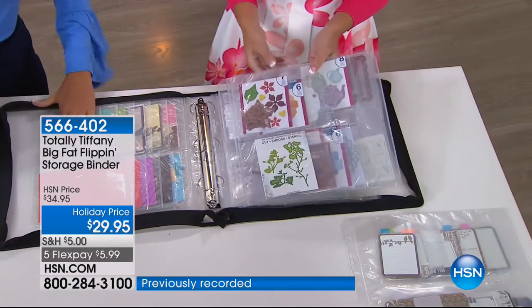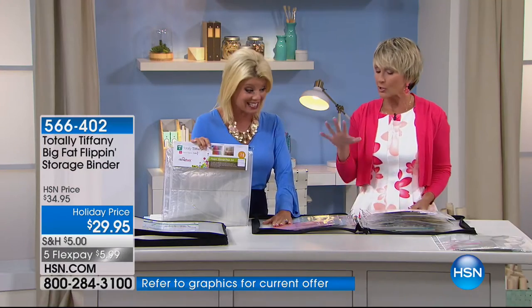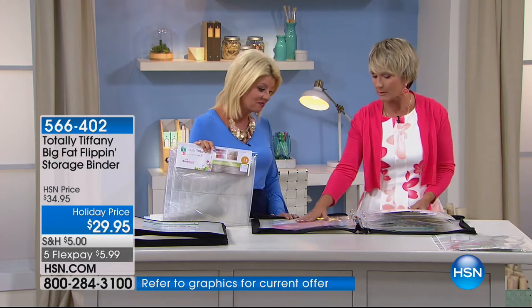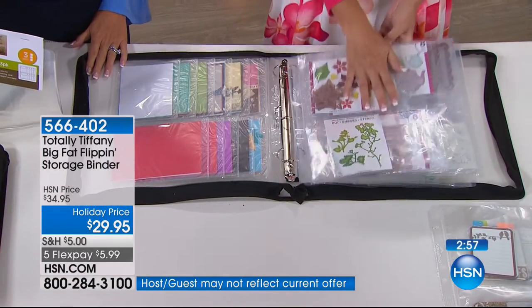And you could have done double on here too and color coded it. I mean, so this is gonna store a lot. And it's so visual. I mean, even this is the back side and you can still see what's on the other side of that, right? All right, dies.